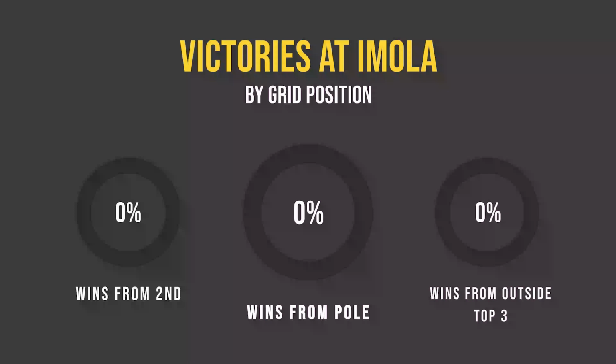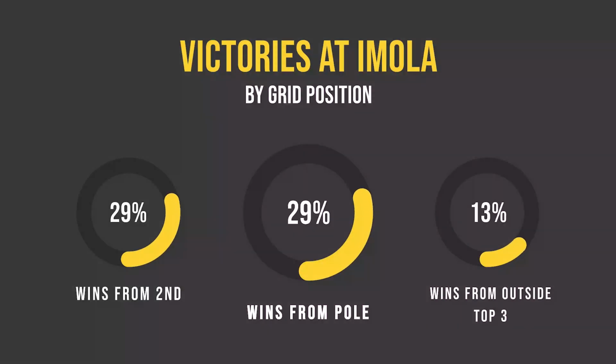As for the best starting position at Imola, 34% of race winners started on pole, while additionally another 34% went on to win from second on the grid. Starting from outside the top 3 has only yielded 15% of race wins around Imola, as no driver has won from lower than 5th on the grid.